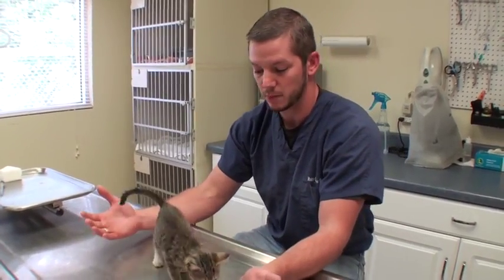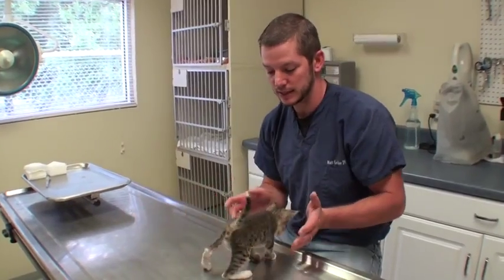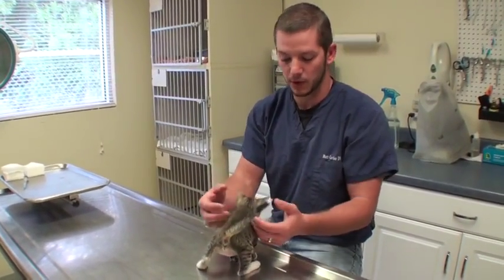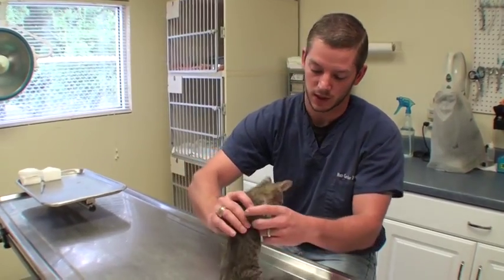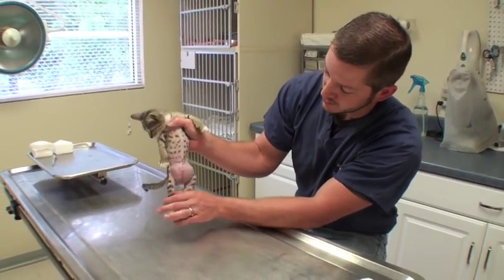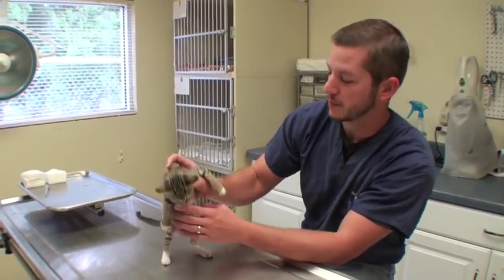He can pee and poop on his own, which is something I was very worried about. He is doing that. He's eating. He's happy. He's actually purring right now. So he's doing really well. If we can just get this swelling to go down, I will rest easy, but he still has a lot of swelling. So we will see what happens over the next few days.